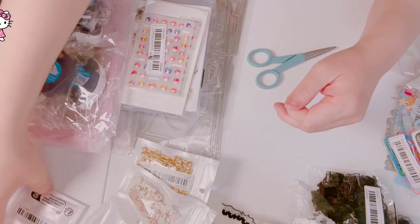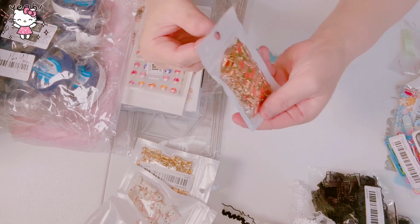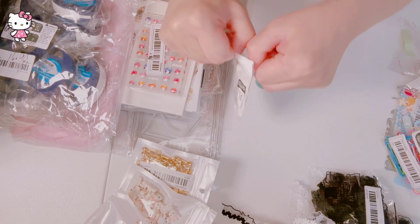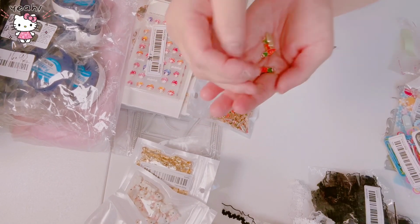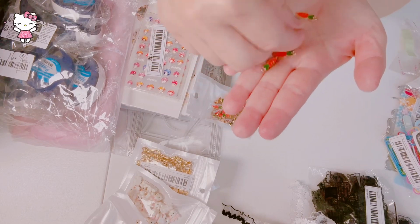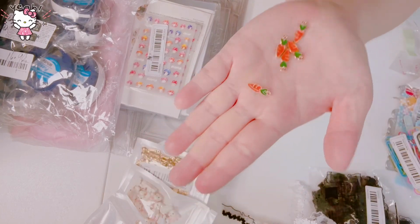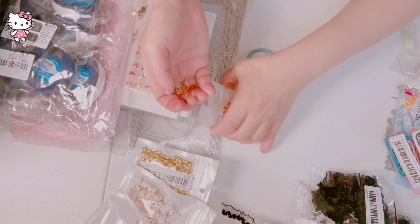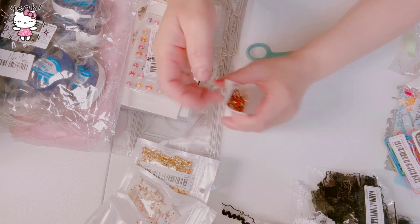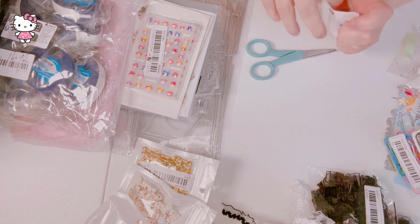And then this one, I didn't write the price, I forgot. These are so cute. I got a few packs of these as well. They're like carrot charms. So here they are. It's so small. I wish they were a lot bigger, but it is what it is. But they're carrot charms. That was really cute. I don't have anything like that. So I got that one, and that's it for those.